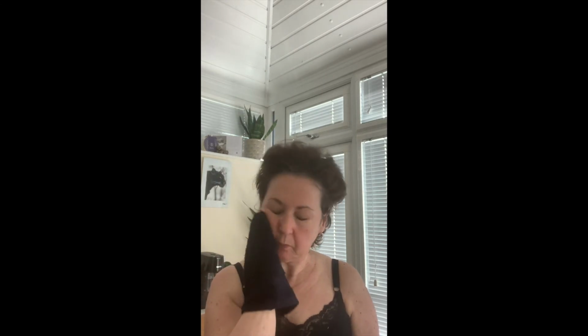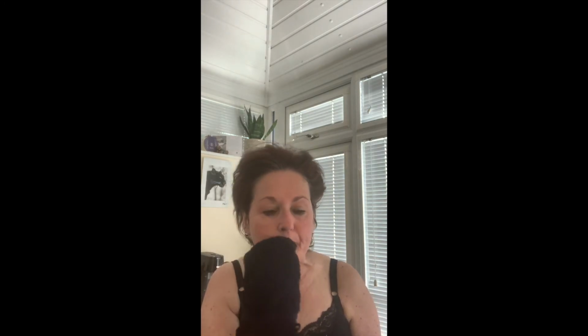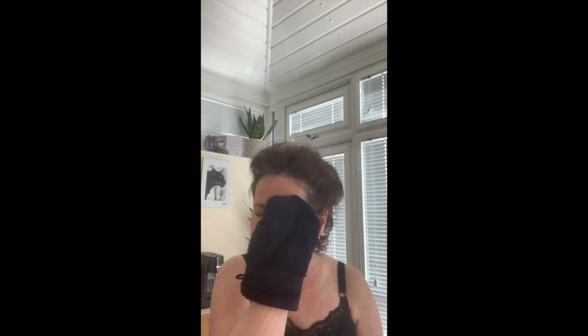Texture, and I'm going to use a flannel. You can use cotton wool to remove it, or you can just splash it off, but I like to use a flannel because it's slightly exfoliating, which helps prepare for the next part of the process. Oh, nice and refreshing. There we go. Oh, wide awake. It smells gorgeous. It's got a slightly green smell. I don't know why I say a green smell, but it's a green smell.